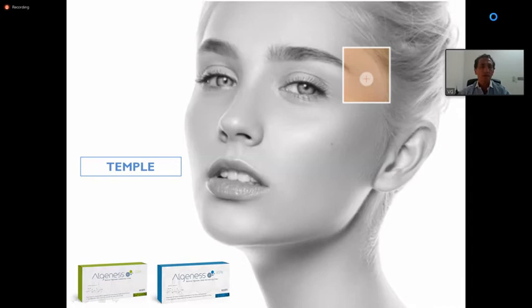You used Algeness before becoming our clinical support director. Why is it your favorite filler for the nose? Because when you fill the nose, you don't want any swelling. You don't want any edema.